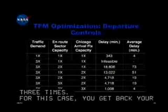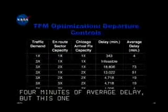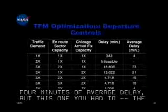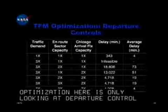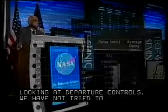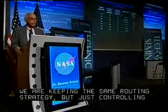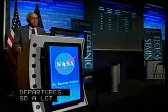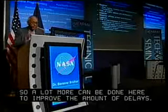But here, the optimization is only looking at departure controls. We have not tried to optimize on the routing strategy. We are keeping the same routing strategy, but just controlling departures. So a lot more can be done here to improve the amount of delay. Could I have the next view graph, please?